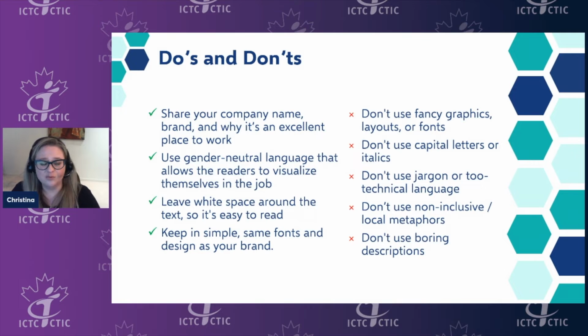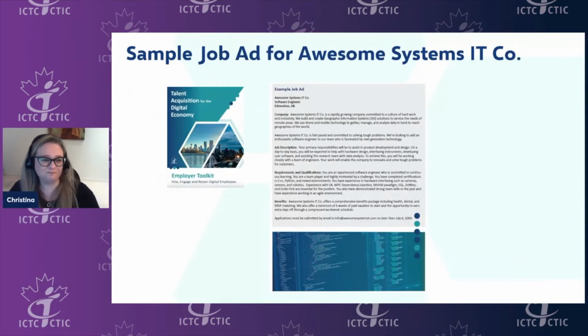So once again, keep your roles open to the most diverse candidates, to get the best candidate possible. Those are the general rules of thumb. The rest, as I mentioned, are in the toolkit. You can go through them, but that's the spirit you want the job ad to go out with, to attract people and get them intrigued about your company.